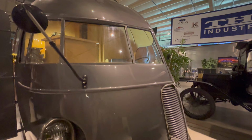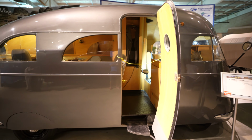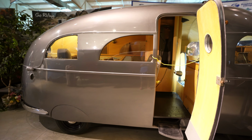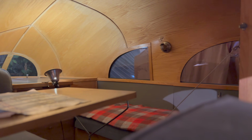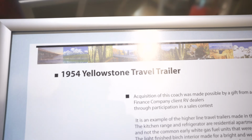What I have behind me is a 1937 Hunt's house car. Probably the most innovative looking house car I've seen yet. Just the craftsmanship and the bodywork is pretty unbelievable. They did this in the 1930s, right before the war. They didn't really have the technology and the equipment and machinery we have today, yet they were still able to pull off something that looked this incredible. It's pretty impressive.